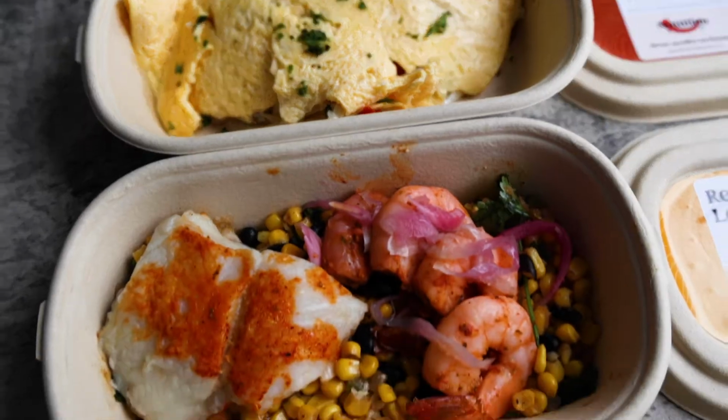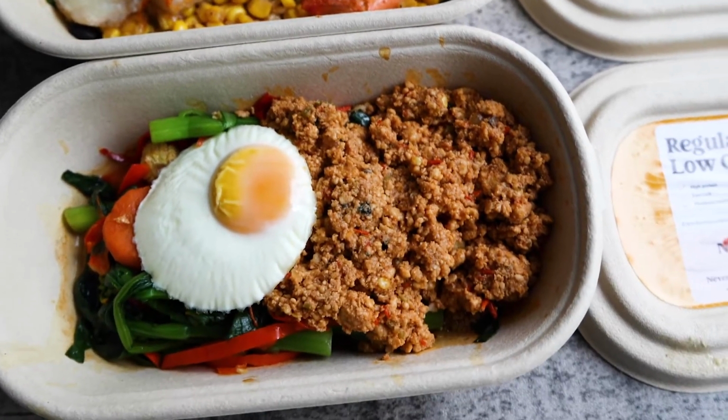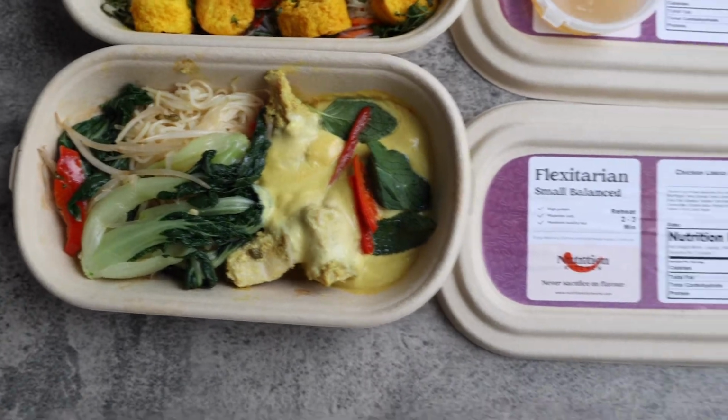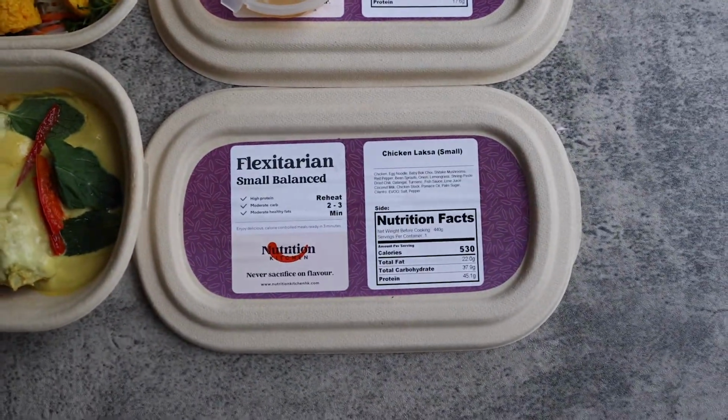So I was super happy to transition to Nutrition Kitchen right after that. Nutrition Kitchen made it super easy to stay on track throughout the shred since they deliver your pre-portioned, chef-prepared meals every day. So every day I was getting my breakfast, lunch, and dinner with all the nutrition info on the label of the meal. It made it super convenient to stay on top of my shred.